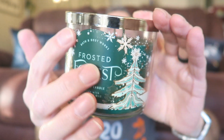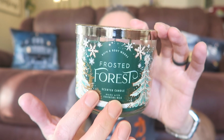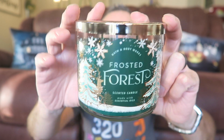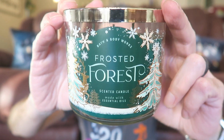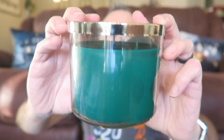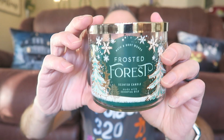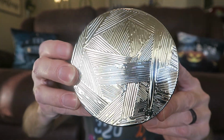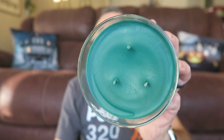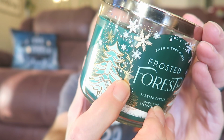So this has the lid here. It's kind of like that. I call it the Frozen collection because it kind of reminds me of the movie Frozen, the wording and stuff looks like that. I can't remember what this collection is called. But Frosted Forest has a pretty picture of the trees and the snowflakes and all that stuff there. And then there's nothing on the back, just another tree over there and some snowflakes. It's pretty. But it's got that shattered glass lid again. And then green wax and 3 wicks. And, oh, it has reindeer too. I didn't see the reindeer. Where's it at? Right there, the reindeer.